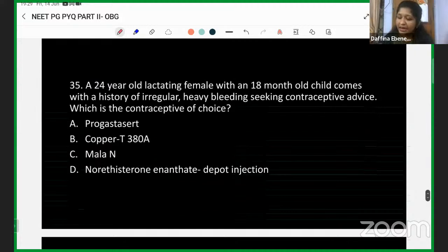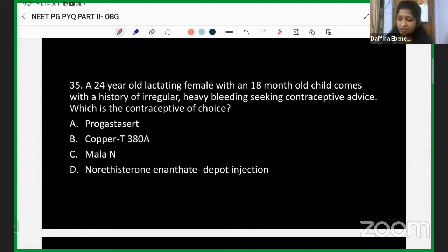A 24-year-old lactating female with an 18-month-old child comes with a history of irregular heavy bleeding, seeking contraceptive advice. What is the contraception of choice? Progestasert, copper T380A, Mala N, norethisterone enanthate depot injection.